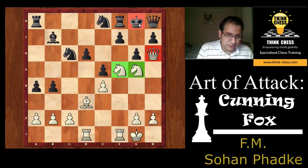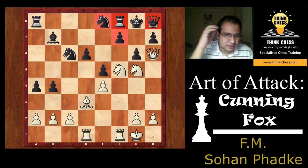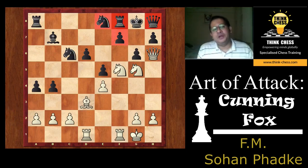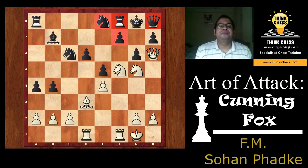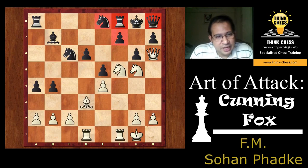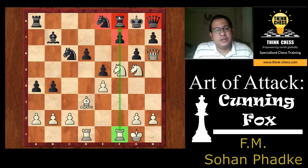Again, if you can see, there are a lot of helping stones. The helping stones are the ones which are going to help the knight win the game. I could have added this in helping stones, but I wanted to make a video on Cunning Fox, so I thought this way. White to play. If you find it, then you are very good with knights. This secret f file is also very important.